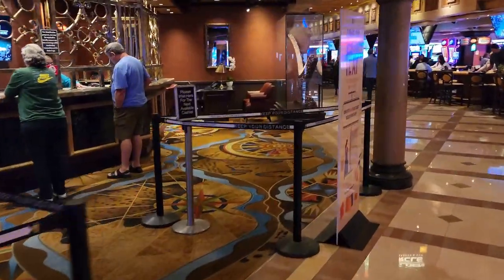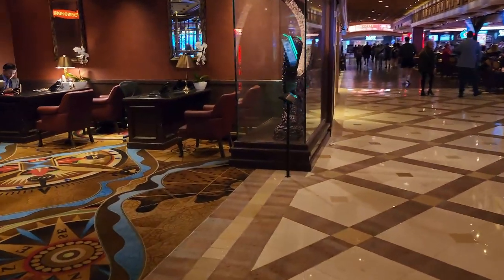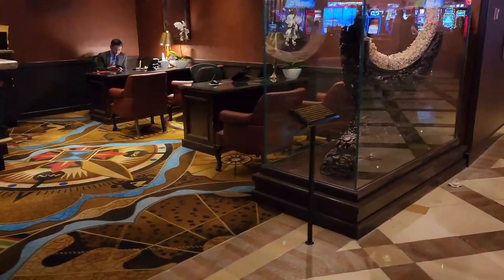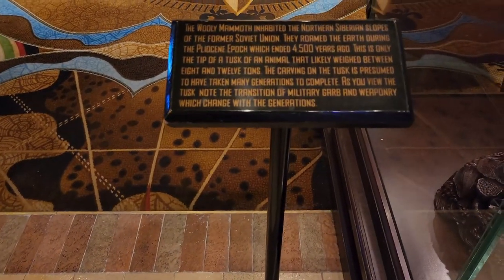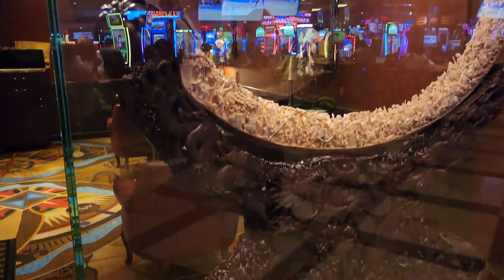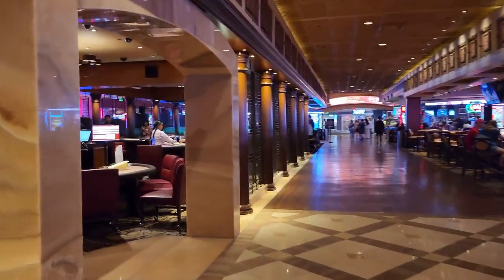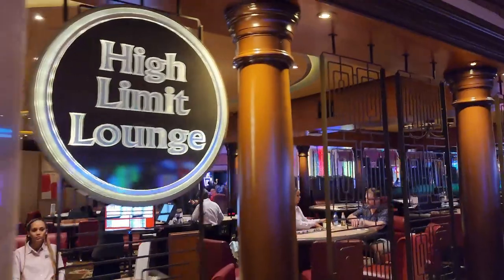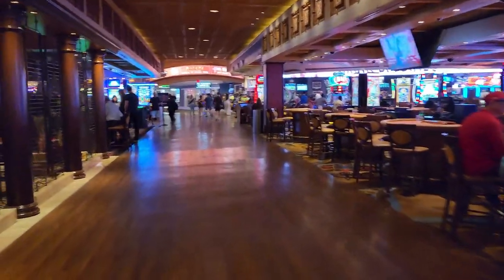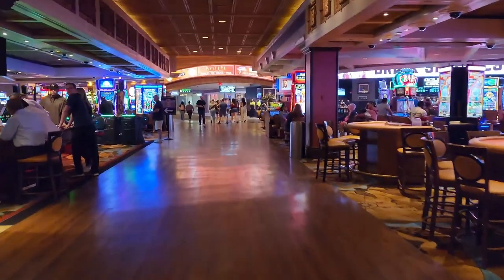And here we go. We got more table games over here. We got, what is this? A woolly mammoth tusk. So that's kind of cool. Okay. Got our poker room, high limit room over here. Yeah, there's our high limit lounge. All your tables. And now we're gonna go upstairs, guys.